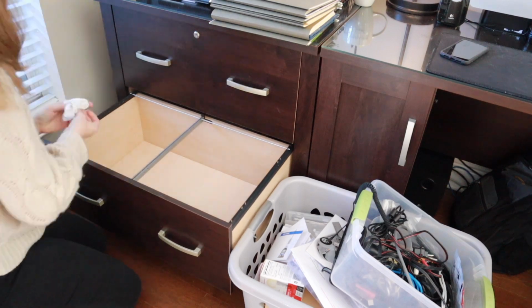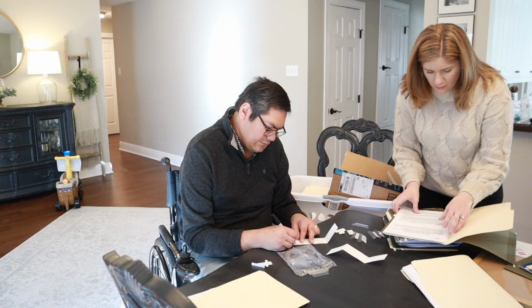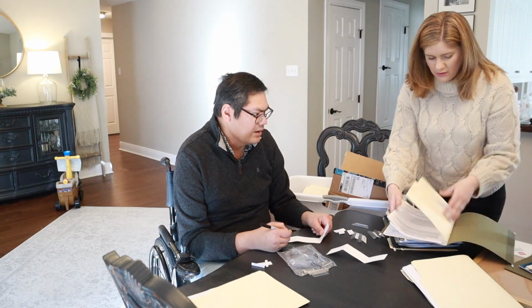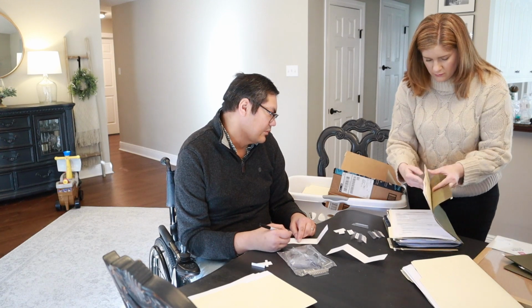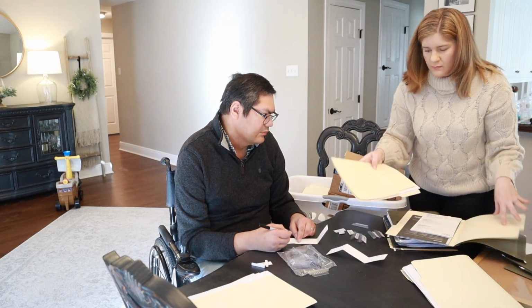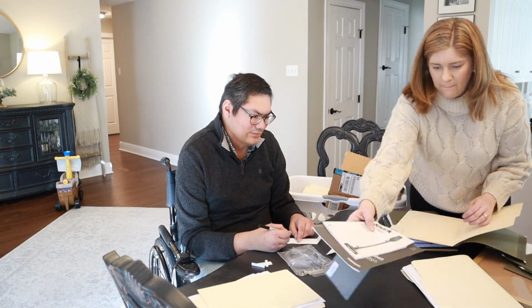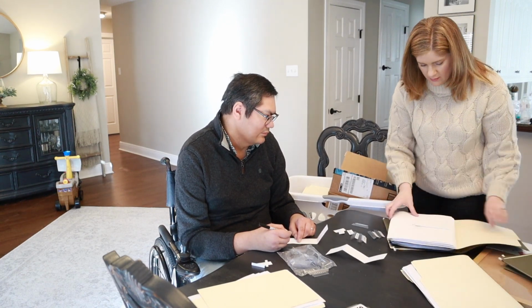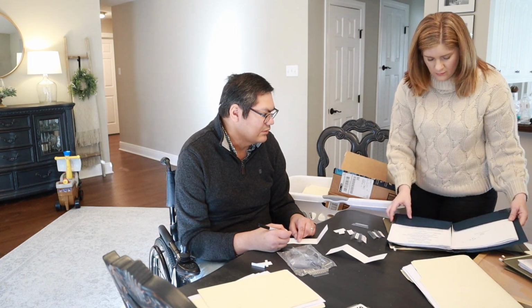So as you can see here, the new strategy that we came up with was for me to just empty the drawers into the laundry hamper and then bring it over here to my husband at the table and give him time to sort through everything. And that way he didn't feel so rushed to make a decision on the spot, but he could kind of take his time and sort through and make piles. And here I'm just helping him go through a little bit of the paperwork while I had a free moment.